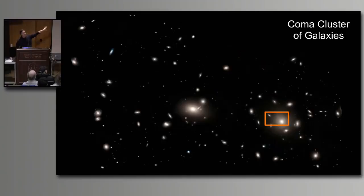And remember, COMA is 300 million light years away. What telescope could possibly have the incredibly exquisite resolution to be able to see globular clusters in a galaxy cluster 300 million light years away? Of course, it's everyone's favorite, Hubble.